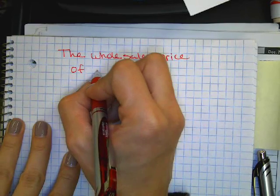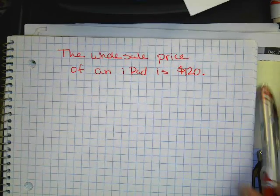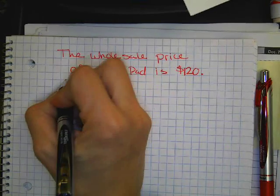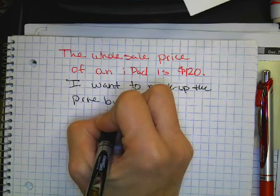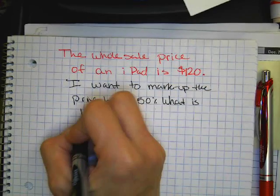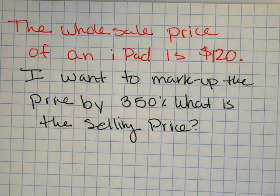The wholesale price of an iPad, let's say, is $120. So let's say that the iPad costs $120 to make. Now, I want to mark up the price by 350%. What is the selling price? That's a big percent, right? It's over 100%. Huge percent.